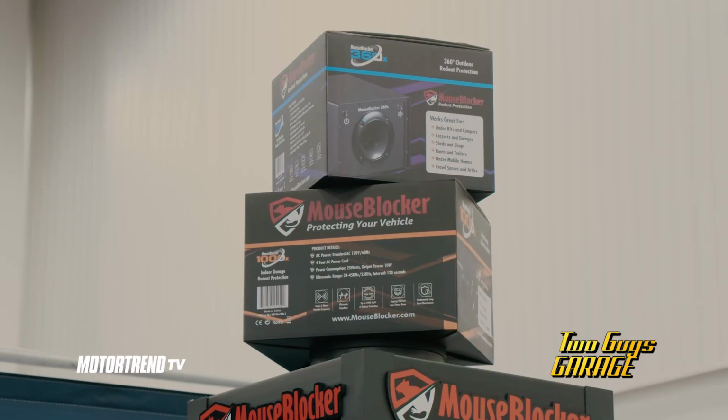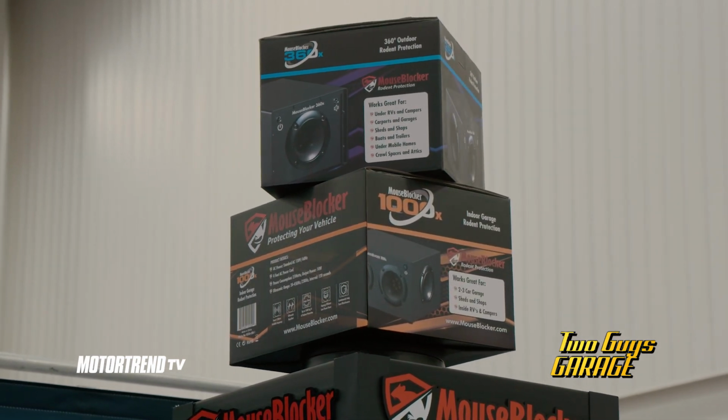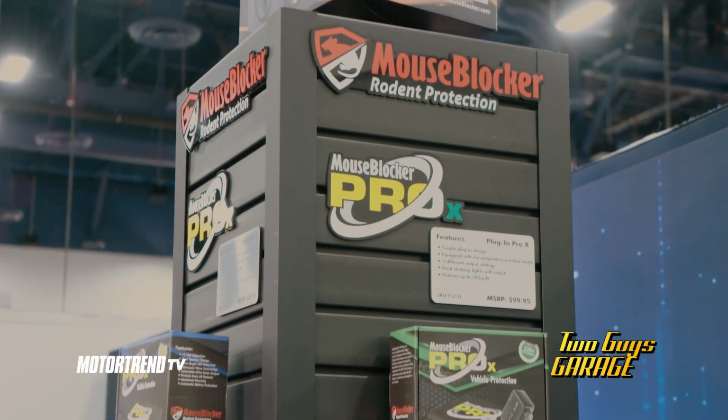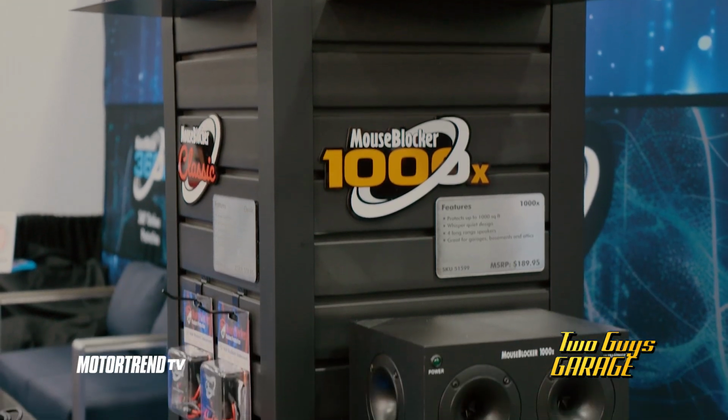Perfect for carports, garages, attics, basements. Set it in the center of the room. And then watch those mice get out, right? We've all seen the damage when it comes to what mice can do to your ride. The best defense against them, right here, Mouseblocker.